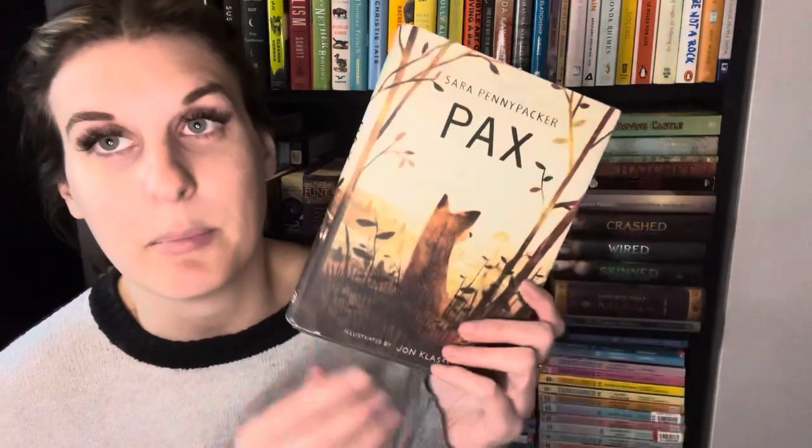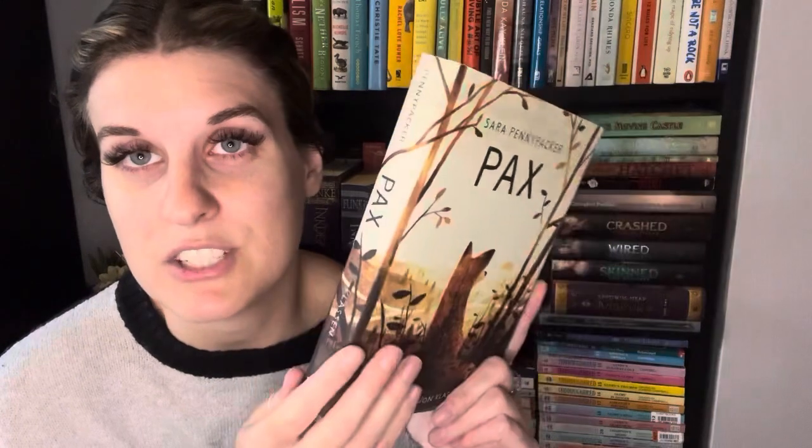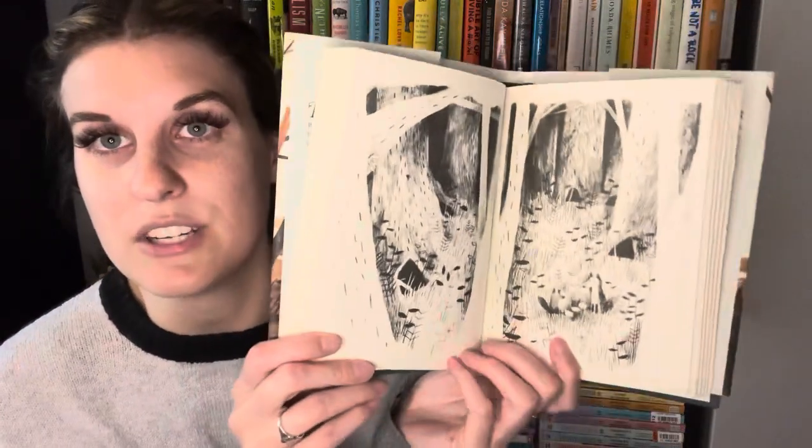Okay, another one I have is by Sara Pennypacker, and this is called Pax. This is the story of Pax and Peter, who have been inseparable, and Pax is a fox. Peter's father enlists in the military and makes him return the fox to the wild. So I think it's like a bonding story between a boy and his pet fox, which just sounds so cute and adorable. And I love the illustrations on this. It's not in prose or anything like that, but it does have really cute illustrations.